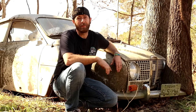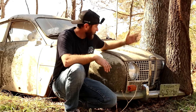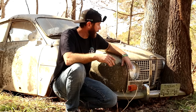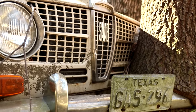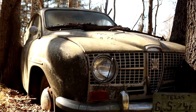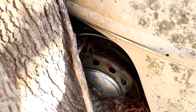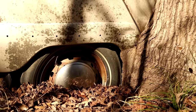This is another candidate from the same property here. After we talked to the owner and dug a little deeper on the property, we came across this old Saab. I would think it's probably from the 50s or 60s. I've never actually seen a car like it, and it may even have a V4 in it, so that would be pretty interesting to find out if we can ever get it cut out of here. Now this thing has been sitting out here for, I would say, 40, 50 years, a long time, and these trees have basically completely taken over its life. We've got one here that's grown between the bumper and the grill. We've got one on the driver's side that's completely consumed that front wheel, and then back here on the passenger quarter, it's completely smashed that in.